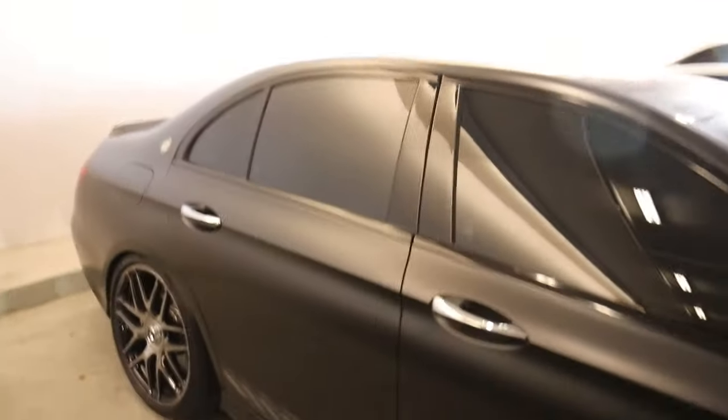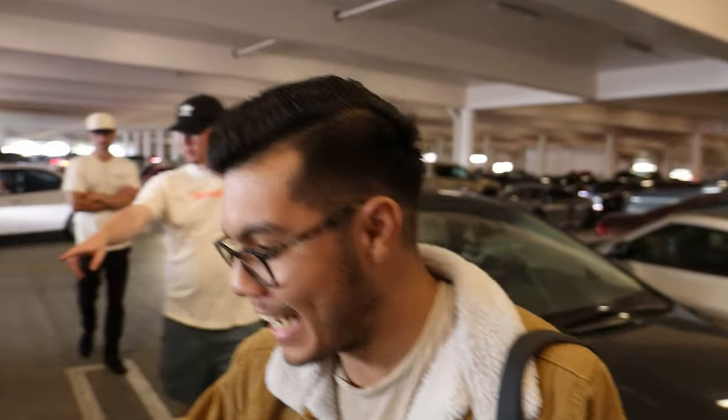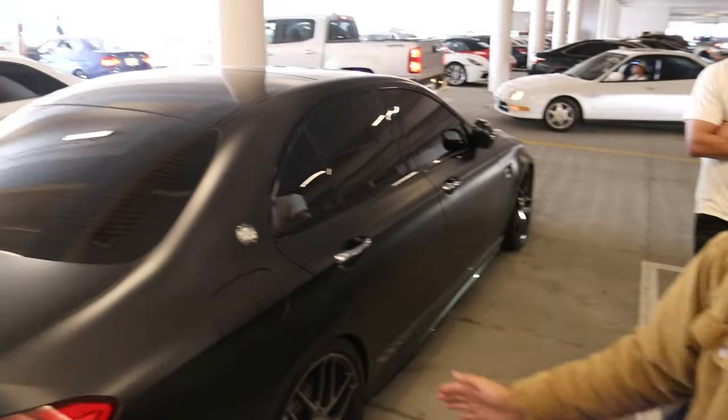E63. I think this might be an edition one because of the stripes here with the matte paint. This is hard. Any E-Class, I feel like they do it right. Especially that touch fitment. I don't know about that.